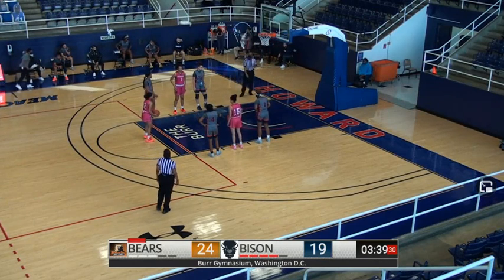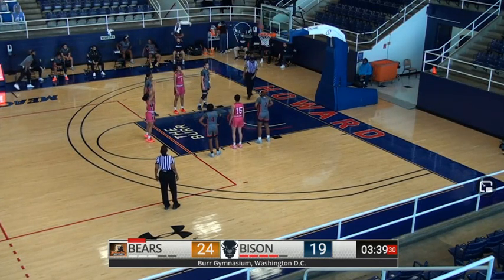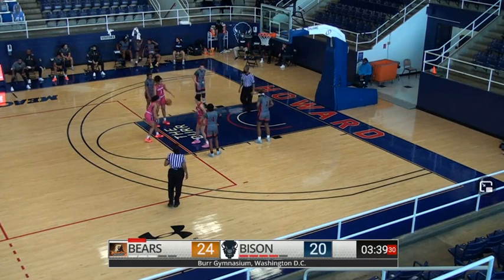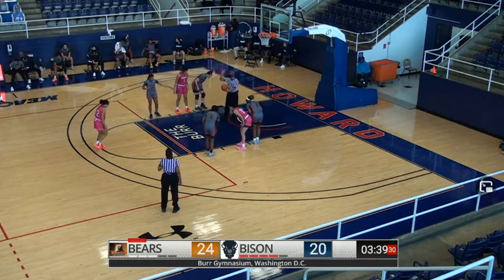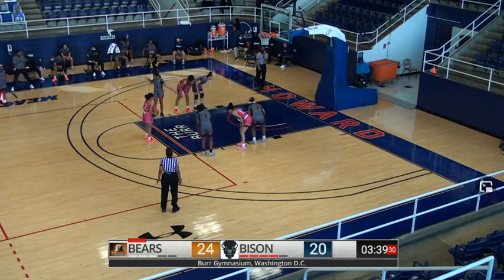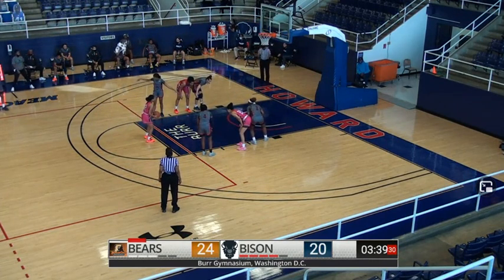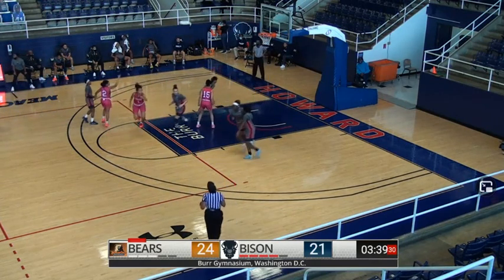Morgan State is leading right now 24-19. A lot of ball game left, but just putting the emphasis on all these games matter right now as the MEAC tournament is coming up. Right, March is literally right around the corner. February is a short month, and March will be here before you know it. Warren's first free throw is good. Second free throw is good as well.